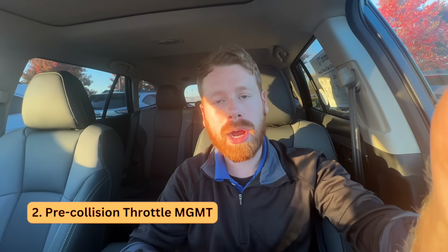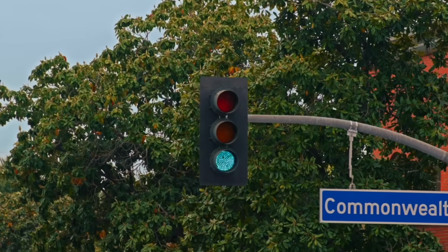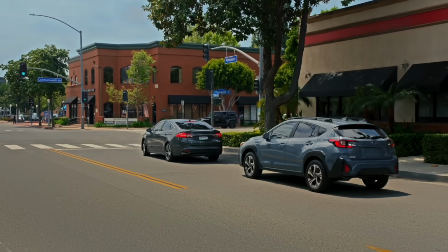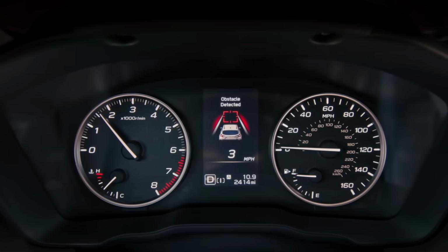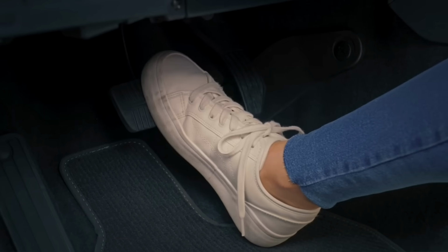Along with the pre-collision automatic braking, our Eyesight cameras also control our second safety feature we're going to be talking about today, and that is pre-collision throttle management. This will work at slow speeds to reduce the throttle if you continue driving forward towards an object that is not yet moving. As an example, let's say you're stopped at a red light that suddenly turns green. You give it gas to go, but the car ahead of you hasn't started moving yet. Your car will alert you of the obstacle ahead and then reduce the throttle, giving you more time to respond to avoid an accident.